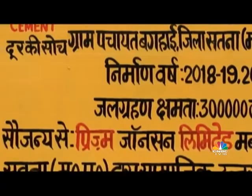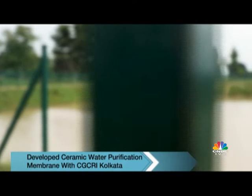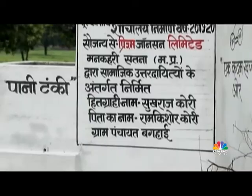So we have worked along with CGCRI in Kolkata. It's a government research institution. And we jointly have developed a product called a ceramic membrane, which can be installed at a very low cost, low capital cost. And in households? In households. In commercial. Just now it's more for villages, communities, those rural areas where safe drinking water and pipes are not available. So in the rural areas, we can install at the community area. In many states, especially Bihar, Bengal, we find governments are very supportive and they want to install this. So we have been able to do that as an example.